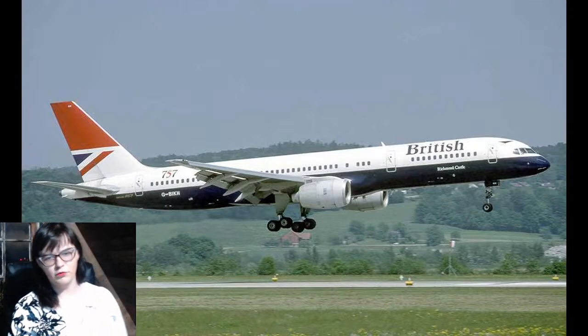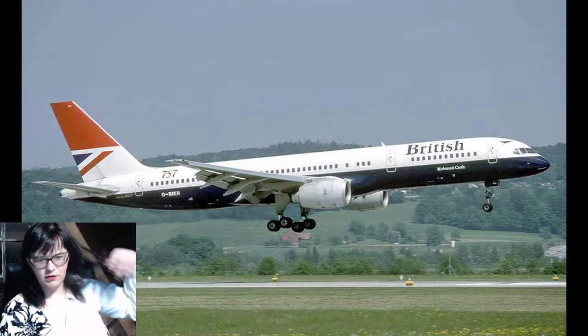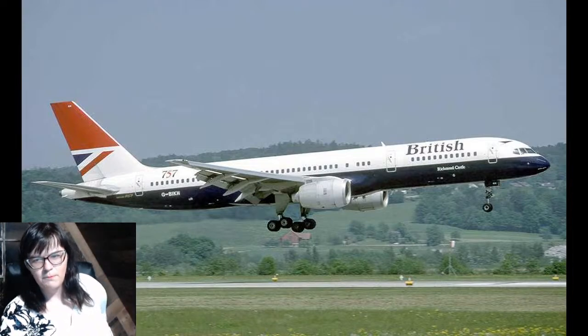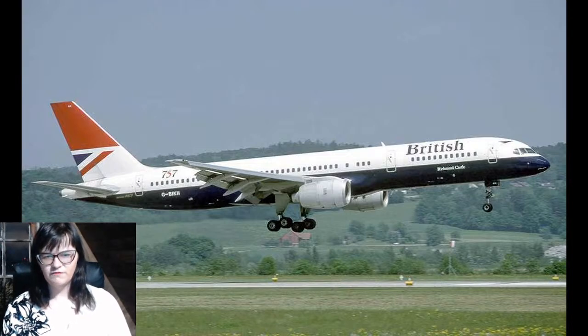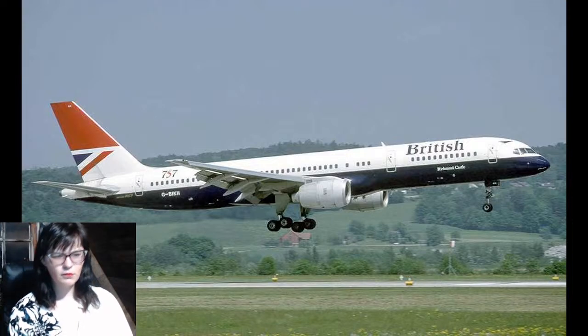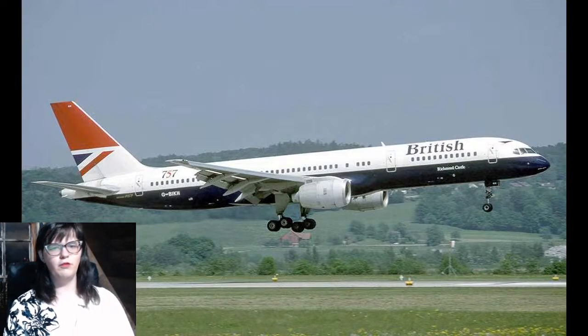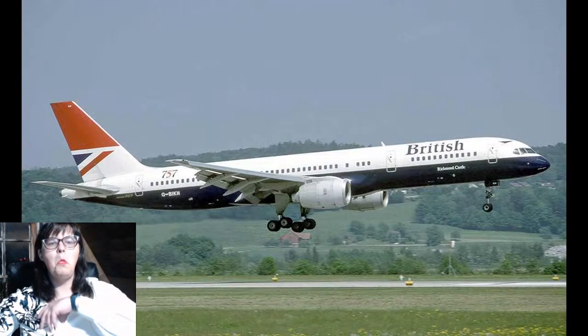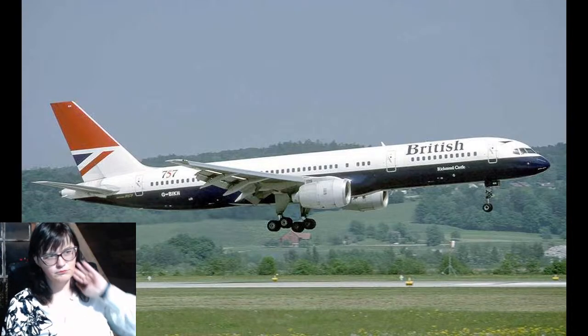So this is registration Golf Bravo India Kilo Hotel, named Richmond Castle, a 757-200 with its flaps deployed and its spoilers up. But yeah, speaking of that, what do you say we take a look at the landing?